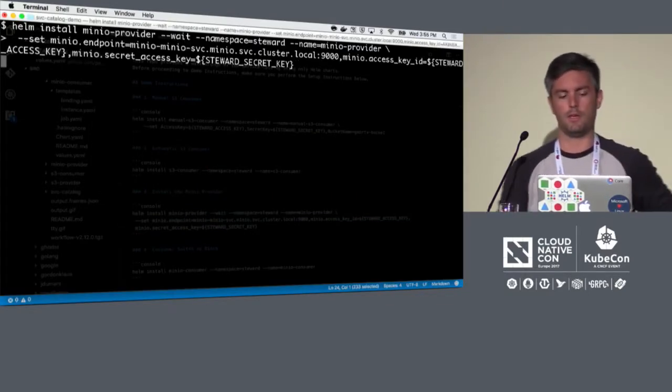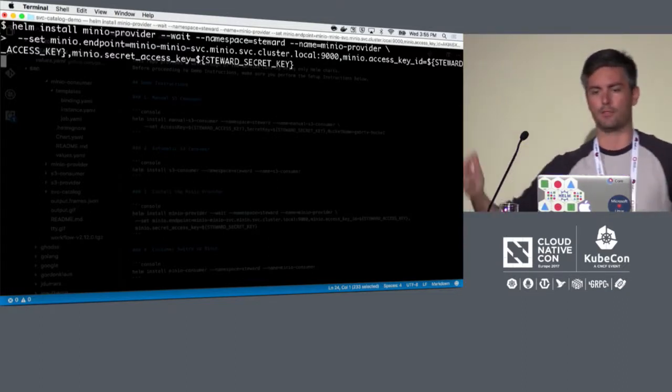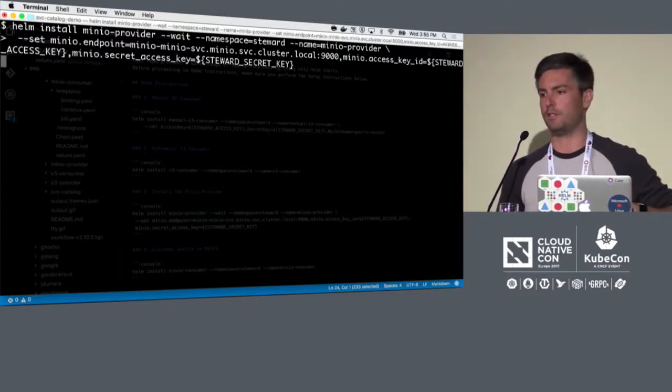I'm going to install a Minio broker. How many here are familiar with Minio, the Minio project? Okay, I love this group. Minio is an S3 compatible storage system. I happen to have one pre-seeded on my cluster.